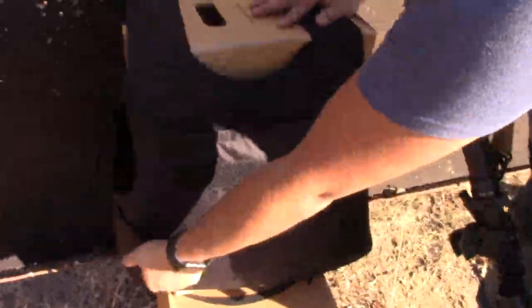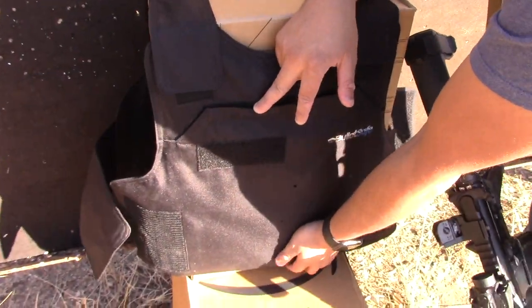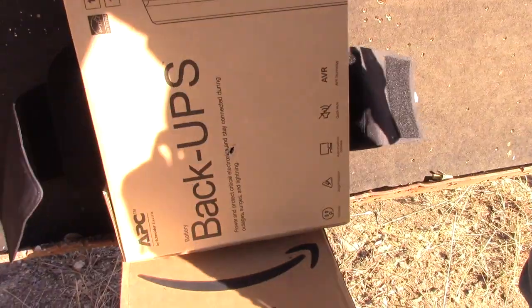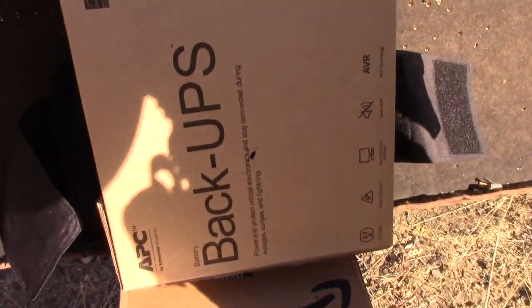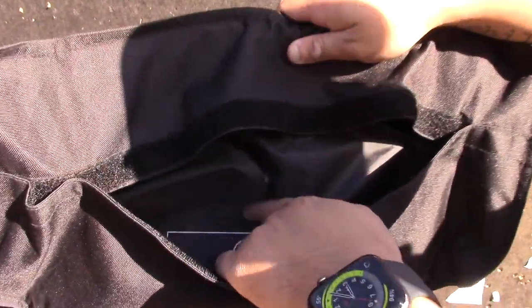Shall we take this thing apart? Take it apart there. So, did it go through is the question, or if it stopped. Yeah, I don't know. See. Oh! I think our UPS is dead. Uh-oh. Yeah, clean through. Clean through.